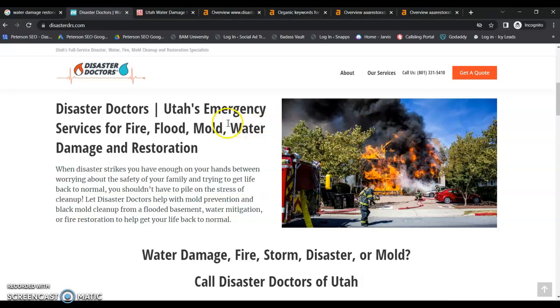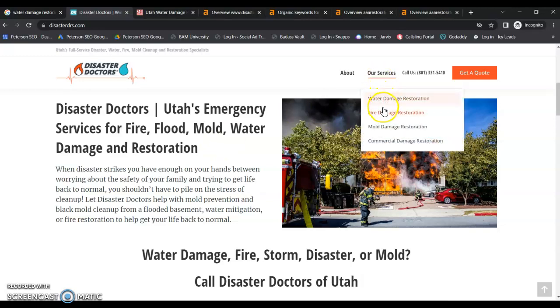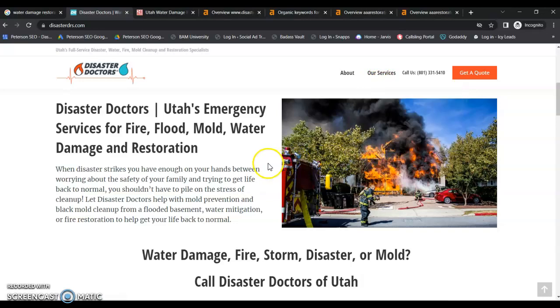I'm seeing Utah everywhere, so I'm not sure if you service the entire state of Utah, or if it's just Salt Lake City or Salt Lake City and surrounding areas. But in addition to having a separate page for each of your services, you do need to have a separate page for every service area that you service that has any type of search volume for these local buyer intent keywords, which are the keywords people are actively searching for the services that you offer.